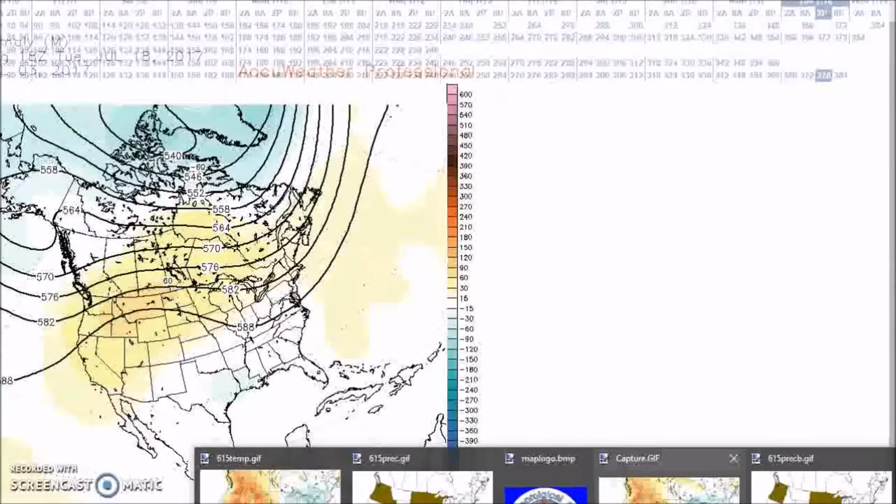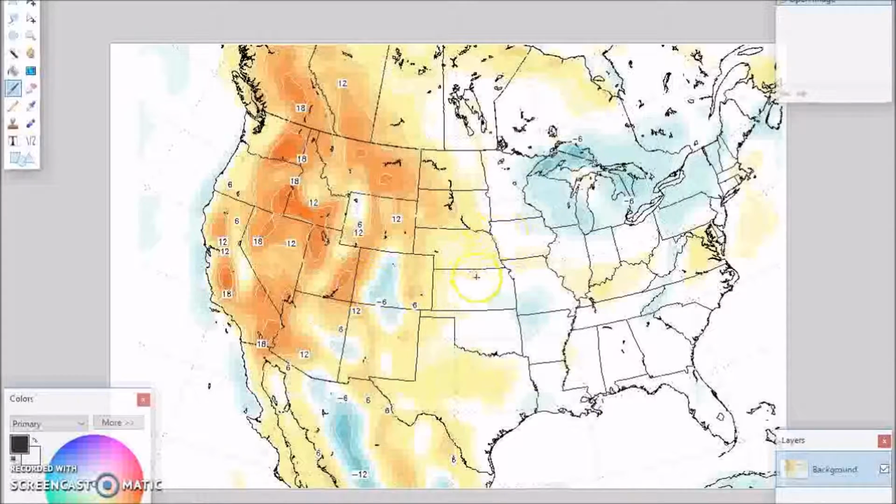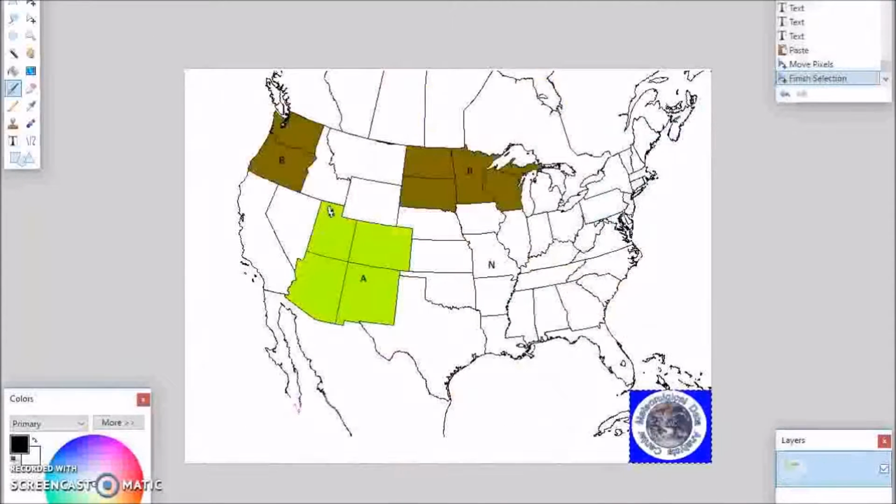So during this forecast period, forecasting still above normal temperatures from the plains to the Pacific coast. Here I'm forecasting anomalies to be about 12 degrees above normal. And then we have near to below normal temperatures in the east, with anomalies about 2 degrees below normal, if that. And for precipitation, calling for below normal precipitation for Washington and Oregon, and the northern plains into the upper Great Lakes region, and above normal precipitation is forecast for the Four Corners.